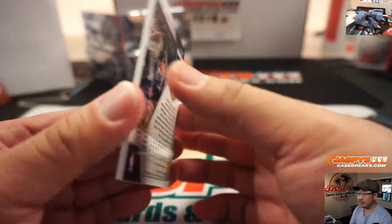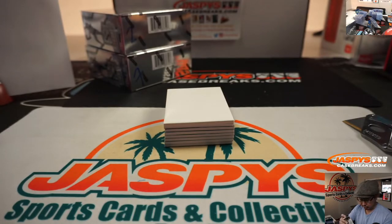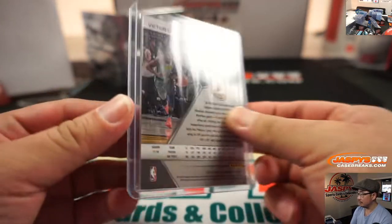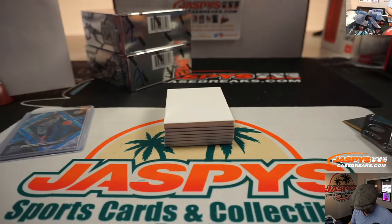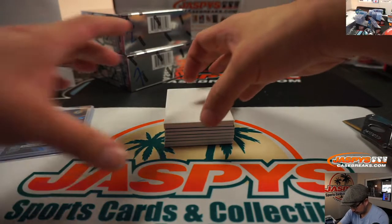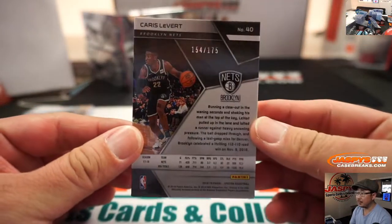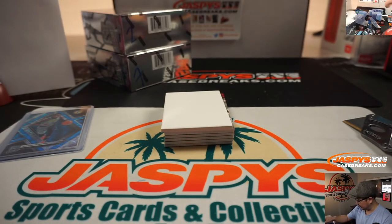We've got Victor Oladipo right here. 62 out of 75. That goes to Mitch in the number two. We got Caris LeVert, 154 out of 175. That goes to Dave Martinez.